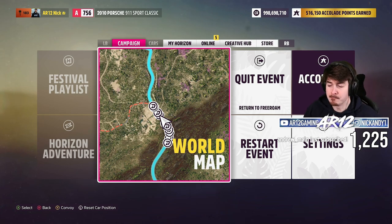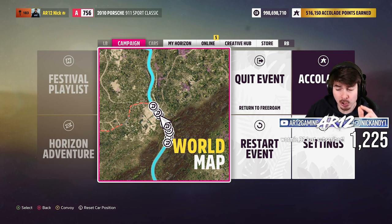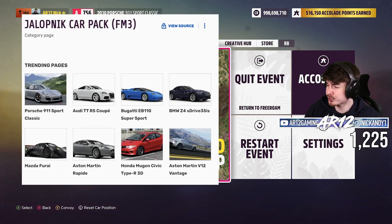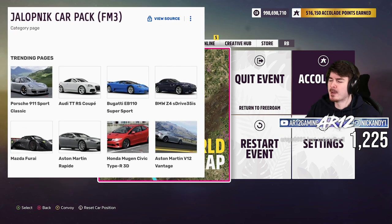Back in Forza Motorsport 3, they had DLC packs that came out every single month. One of those car packs was the Jalopnik car pack. The Jalopnik car pack included a whole bunch of cars, including the Porsche 911 Sport Classic. You might be saying, well, that's not so bad, Nick. Cars are in car packs all the time, and that's true.